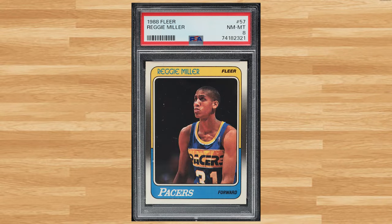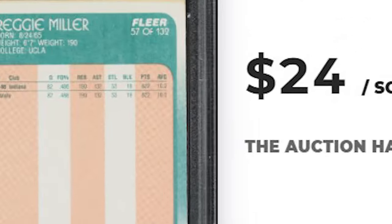We're back to the 1988 Fleer basketball set at number 19. This time with Reggie Miller's rookie card with card number 57. This was a PSA 8 and it also sold for $24 even.